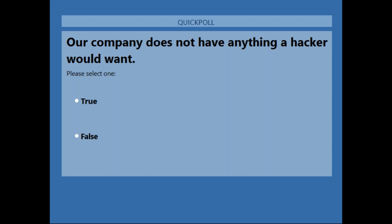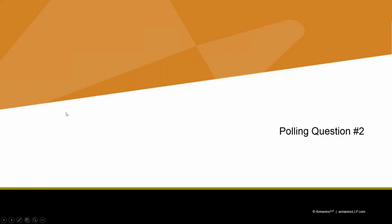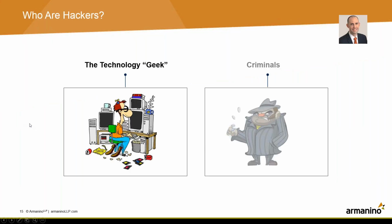All right. I think on this one we got a pretty clear answer. People are paying attention here. Yeah, absolutely. And even if you look at the crown jewels, if you will, Ryan was mentioning credit card data or now healthcare data. Credit cards can be sold on the black market for anywhere between $2 and $8 a pop. Healthcare records, if they include social security number and address, can be sold for as high as $40 per record.